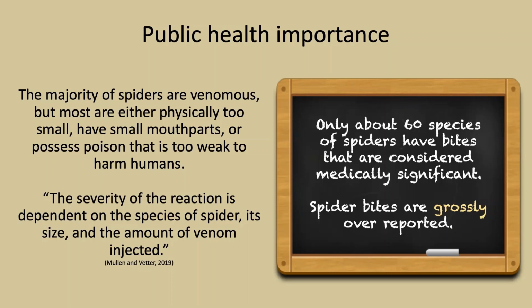Now, all spiders except for 2 families have venom glands that are used to subdue prey. The majority of spiders are venomous, but most are either too small, have small mouth parts, or possess poison that is too weak to harm humans.